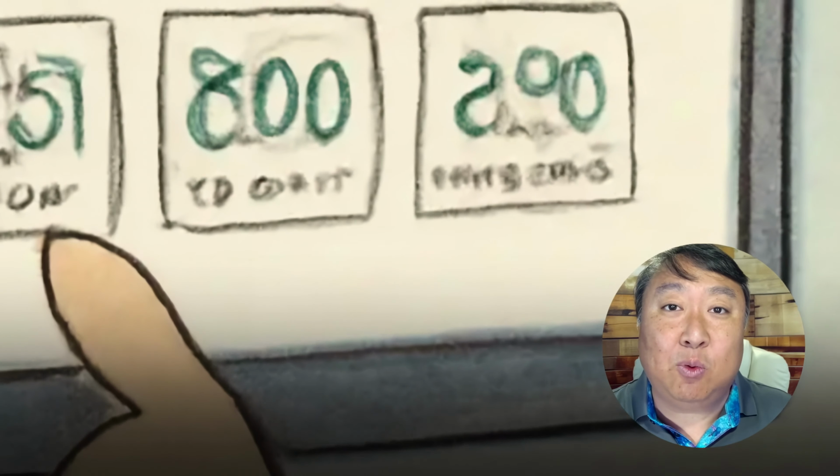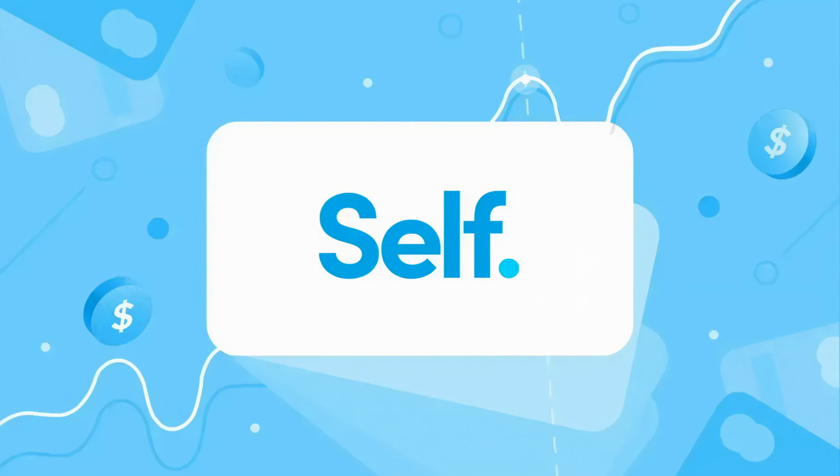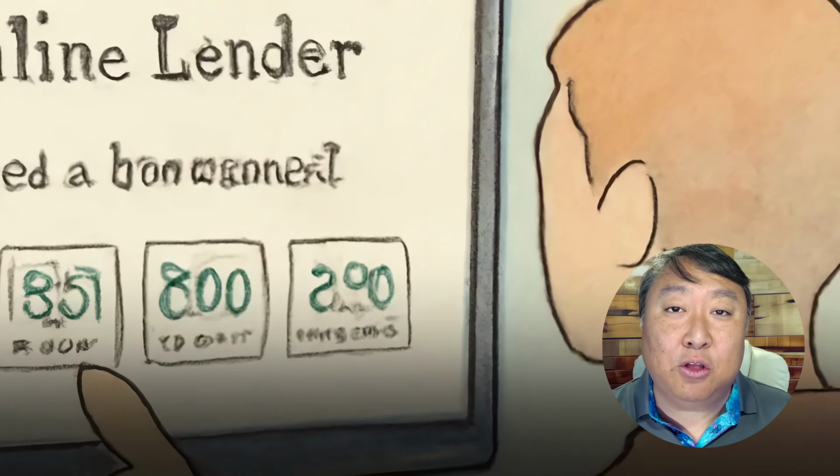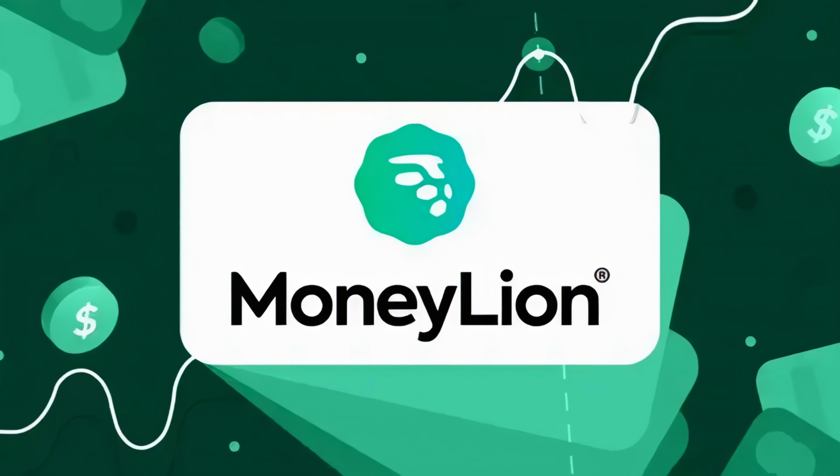If you can't find a good option locally, there are several reputable online lenders that offer credit builder loans. Self is probably the most well-known. They offer loans from $25 to $200 per month, and you can choose your own payment amount and loan term. Their loans are reported to all 3 credit bureaus. Credit Strong is another solid option. They focus specifically on credit building and offer loans with terms from 12 to 24 months. MoneyLion offers credit builder loans as part of their broader financial services. They also provide credit monitoring and financial education.